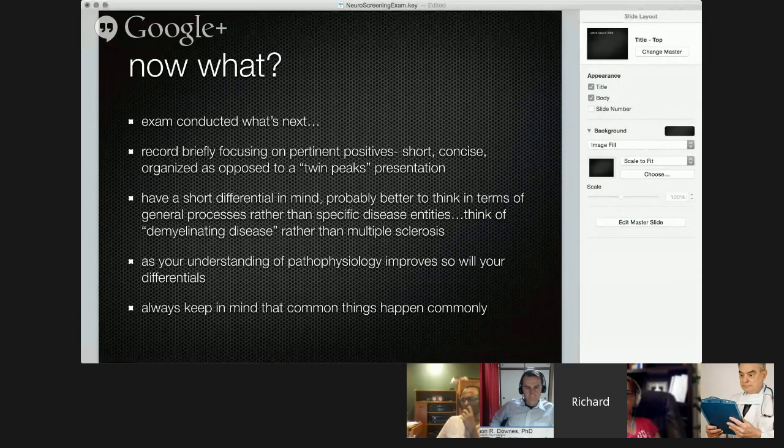So at first, it's good to have a short differential that you keep in mind. And it's better to think in terms of a general process rather than specific disease entities. Like, for instance, demyelinating disease rather than a specific disease like multiple sclerosis. So you could present a patient and say, I'm concerned the patient has a demyelinating disease, or you may be concerned that they have a progressive neurological disease. You want to think in terms of motor, sensory. You want to think about what's involved. So as your understanding of the physiology improves, so will your differential diagnosis.